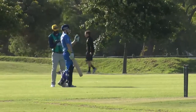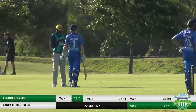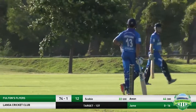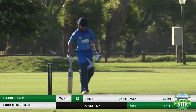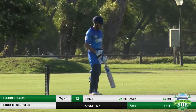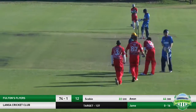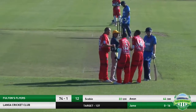So at the end of 12 overs, the Fulton's Flyers are 71 for 1 wicket, 35 to Sheriar Awan and 26 to Andrew Scobie. And the accountants, both of them out there, will know what the remaining sum is, namely 67 further runs to score with only 8 wickets left.